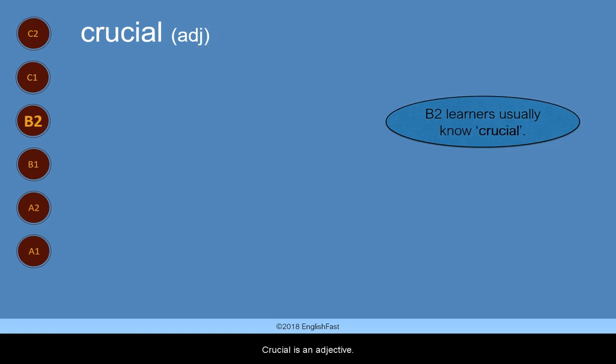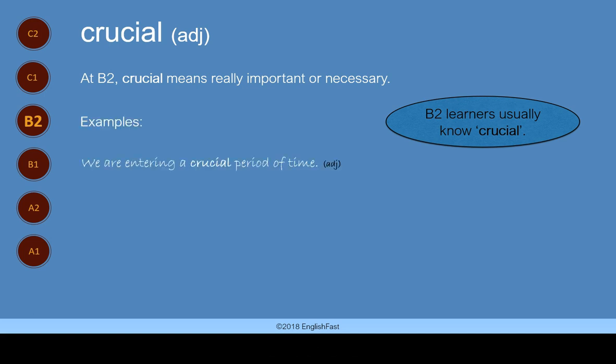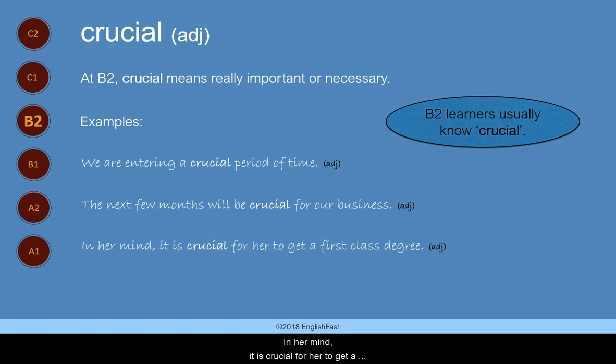Crucial. Crucial is an adjective. B2 learners usually know crucial. At B2, crucial means really important or necessary. Here are some examples. We are entering a crucial period of time. The next few months will be crucial for our business. In her mind, it is crucial for her to get a first-class degree.